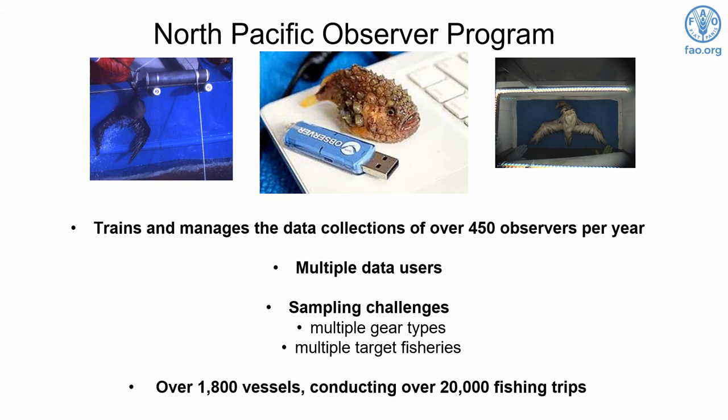So the North Pacific Observer Program is a great program for us to get the chance to work with. They cover the Bering Sea, Aleutian Island, and Gulf of Alaska fisheries. They train over 450 field scientists and then manage that data collection. There are a number of users that use it. Of course, first and foremost, fisheries managers for quota management, but fishermen watch it pretty closely too because they're interested in staying in quota and avoiding bycatch species that they don't want to see.